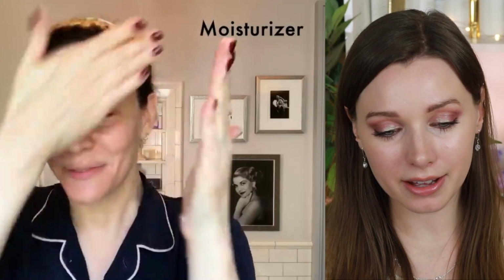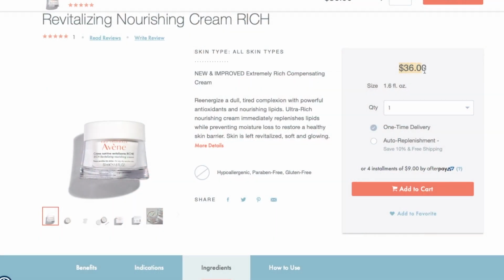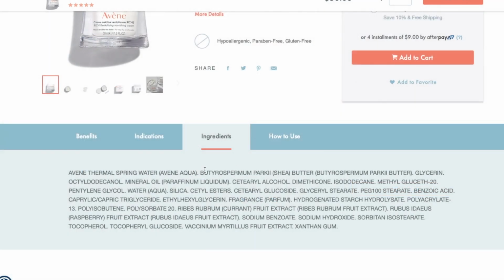Okay, so this Avene moisturizer is pretty affordable. I think it's a pretty fair price. It's $35. It does contain some excellent ingredients such as shea butter. That is an excellent moisturizer.